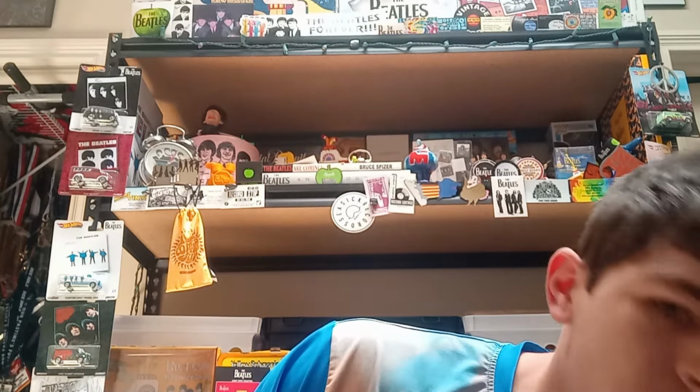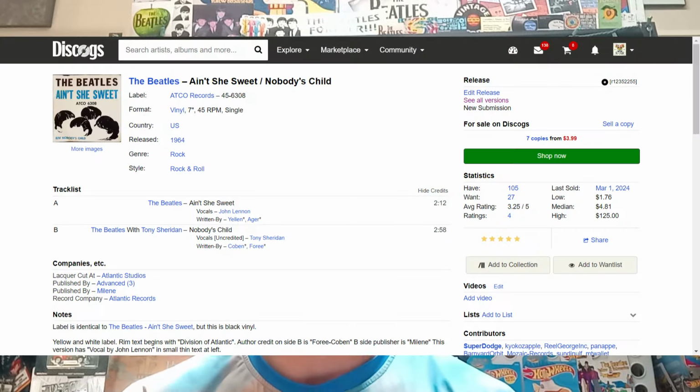All right, and then the number 10, 45. A recent buy for me, we have Ain't She Sweet picture sleeve. Got it for around probably $125 or so.